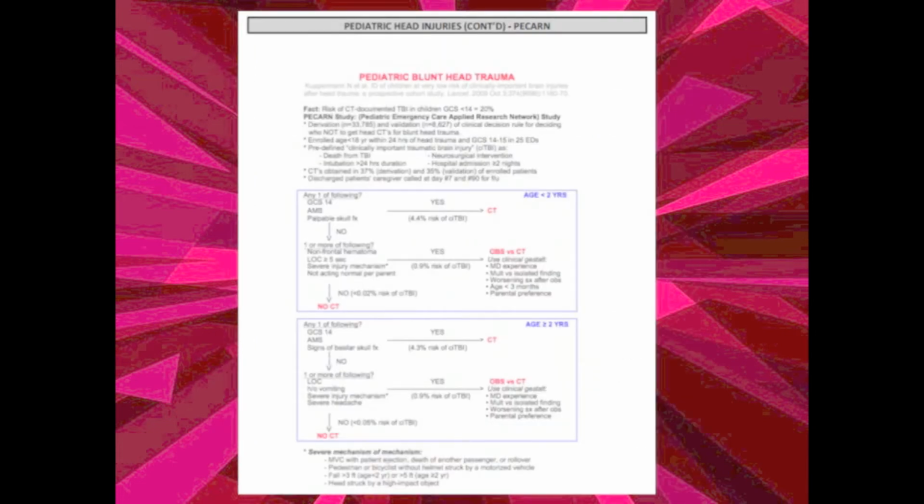These guidelines are based on the PECARN study of pediatric blunt head trauma. The PECARN study was published in 2009 with the purpose of creating a clinical decision rule for deciding who not to get a head CT for blunt trauma. The study enrolled patients less than 18 years of age within 24 hours of head trauma and a GCS of 14 or 15 in the emergency department. The outcome of interest was the identification of clinically important traumatic brain injury, defined as death from TBI, intubation for more than 24 hours, neurosurgical intervention, or hospital admission for more than 2 nights.